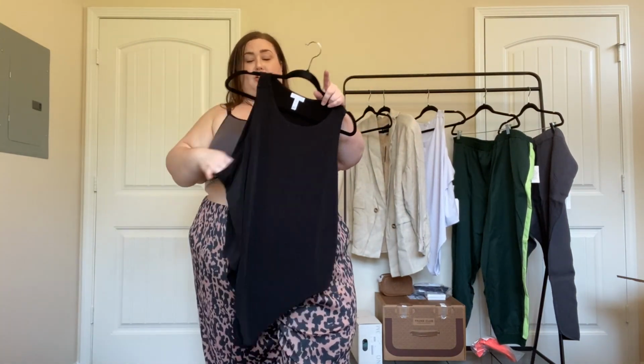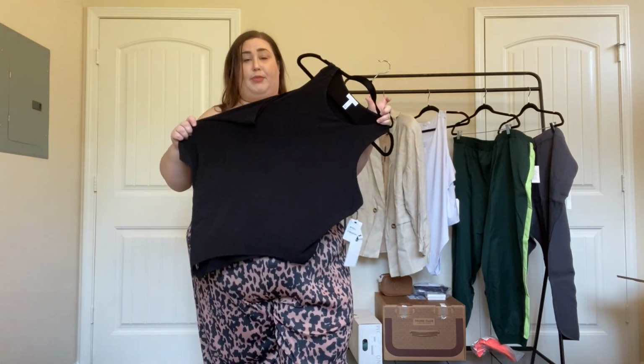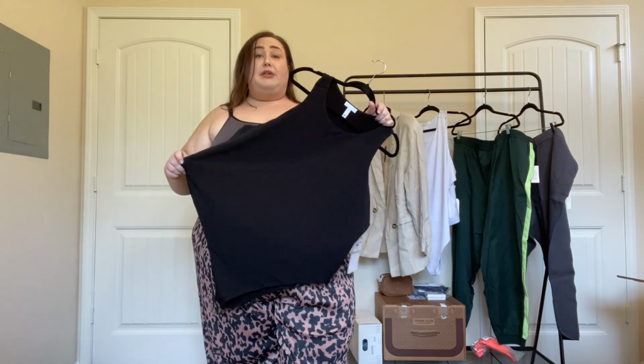I love how high necklined it is. That's perfect for summer for me, and I also like the Racerback. It's not too Racerback. I think you can still pretty much wear a good bra with it. And I've had some luck with LEITH bodysuits in the past. So I'm gonna pop this on, that way we can try out some of the pants.